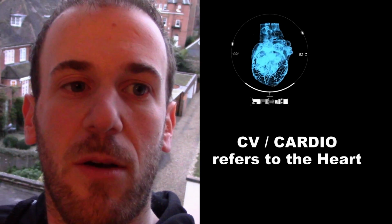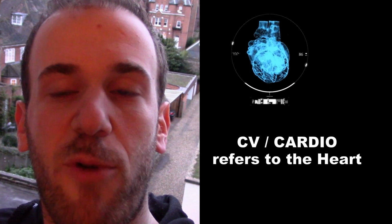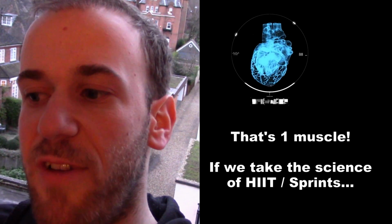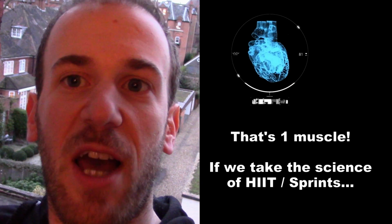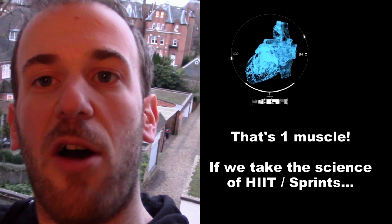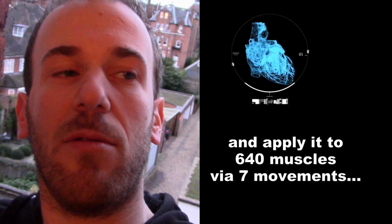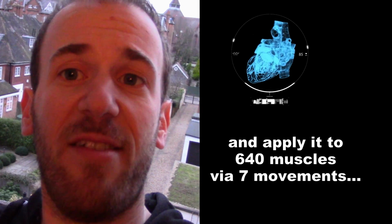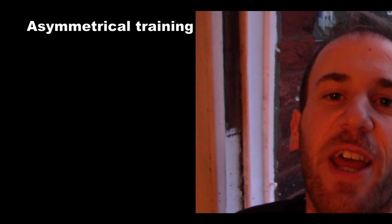When we talk about cardiovascular, CV, cardiac muscle, that's the heart. If we can produce this response on the heart, okay, say via sprints or other type of cardio, and we're really happy with our results, just imagine the heart is one muscle. What if we can replicate that result into 640 muscles all at once? Are we going to do better? Are we?